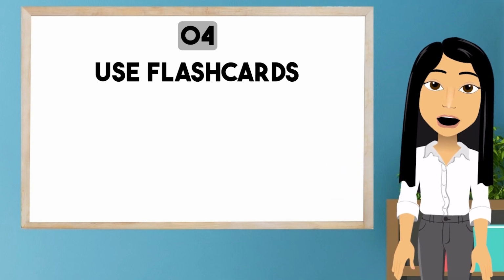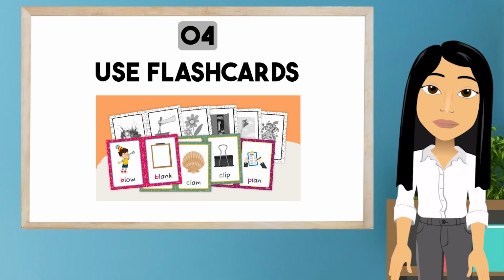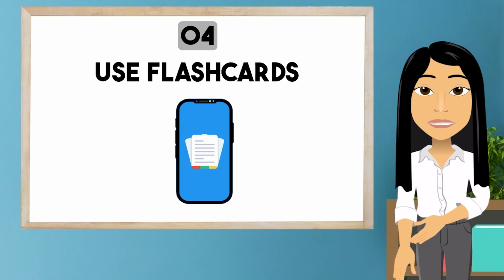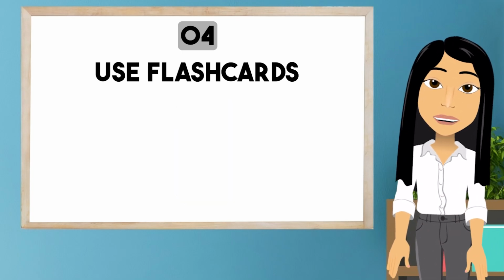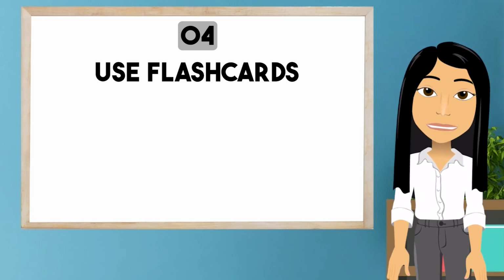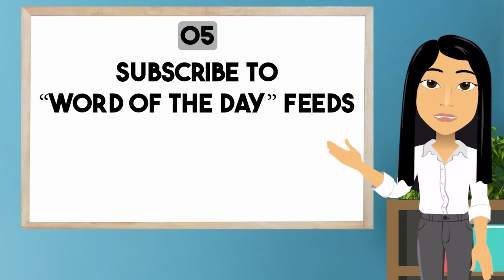4. Use flashcards. A quick way to build a large vocabulary is to study a number of words via flashcards. In today's digital age, a wide array of smartphone apps make flashcards convenient and easy to organize. Aiming for one new word a day is reasonable. You can always go for more, but it may not be reasonable to assimilate dozens of English words every single day.